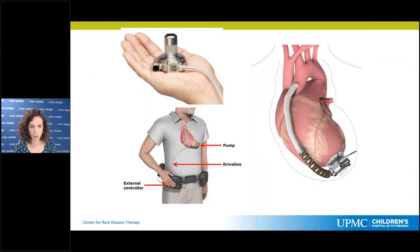This is a picture of the HeartWare VAD. As you can see, the actual machine itself could fit in the size of your palm, and it has a little rotary motor in it that's implanted into the apex or bottom part of the left ventricle, and then a tube brings blood after it's been pumped by the VAD itself to deliver it into the aorta to bypass the failing heart and provide good output to the body.